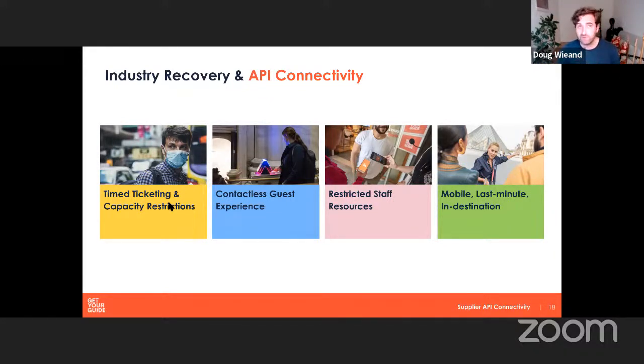So most museums now have implemented timed entry, whereas before you could just go in at any time. So we need to get those time slots over the API or over connectivity. As I mentioned before, having the voucher on the phone means that they can have a contactless entry experience. And this is something that you can really only do, once again, with connectivity.